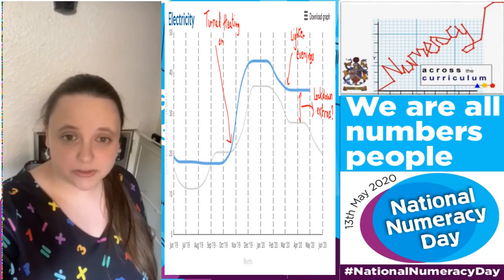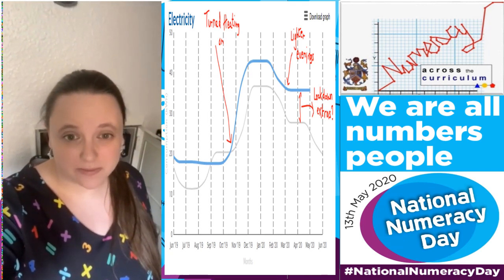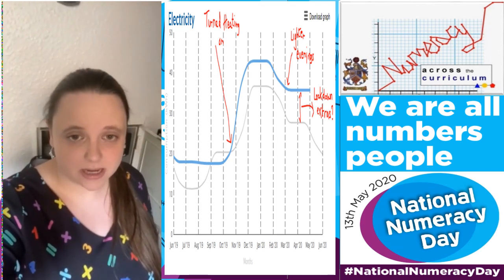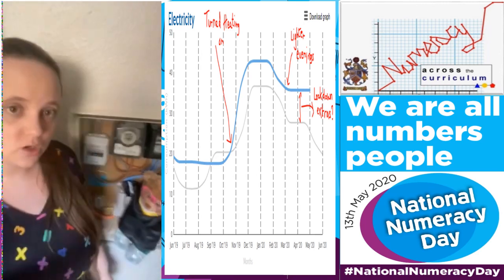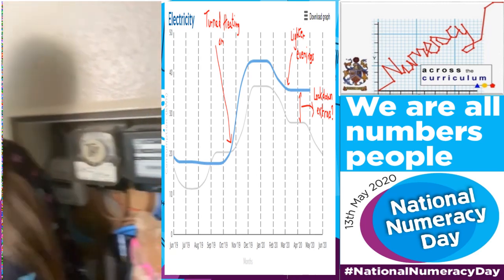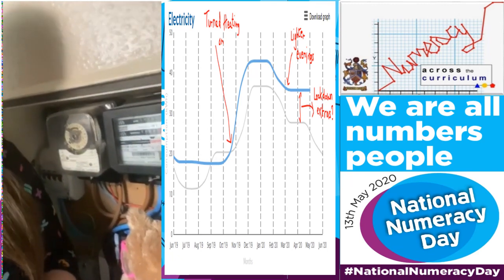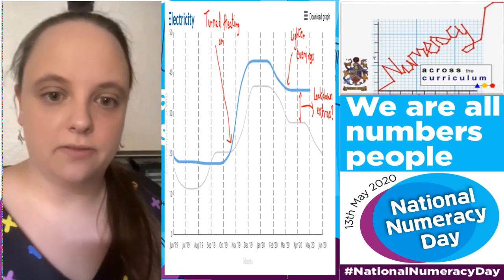One place I use numeracy at home is when I take my electricity meter readings. Some of you will have a smart meter, so not need to do this, but I need to input my readings so that I don't get charged too much for my electricity. All I have to do is come to this cupboard here, where Colin's helping me, and take these two numbers. I have two numbers because I have a special tariff where I pay less for my electricity overnight.